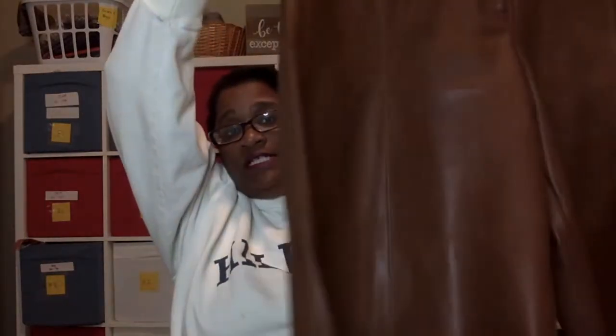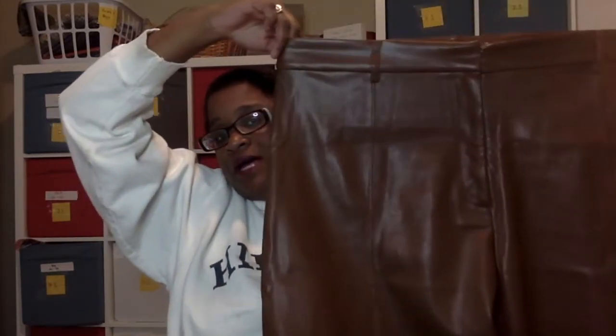And then this is what kind of got it all started, because I saw these and I knew I had to have them. They are also new with tags from Anthropologie, size XL. They might be a tad big, but I'm going to make them work for the season. They are leather culottes. And I don't know why, but I just was like, I need these. So, yes.